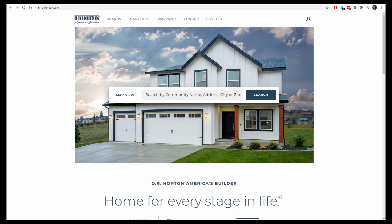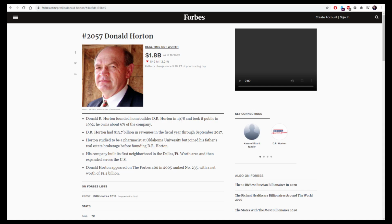DR Horton bills itself as America's builder. It was built from the ground up by one man, Donald Horton. Now 70 years old, he was born in Marshall, Arkansas, and originally studied to be a pharmacist, but then joined his father's real estate company. He was a natural salesman and was very ambitious. Thinking that the Ozark Mountains were too small of a housing market, he moved to Fort Worth, Texas in 1977 and joined the office of a local homebuilder.